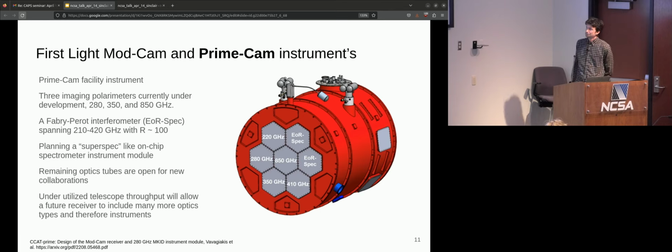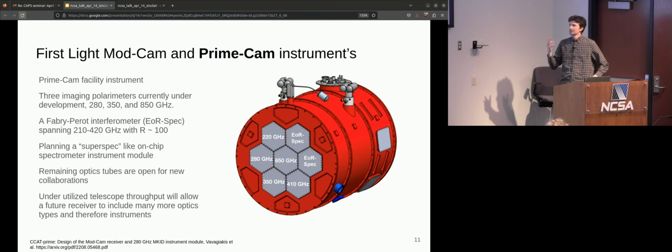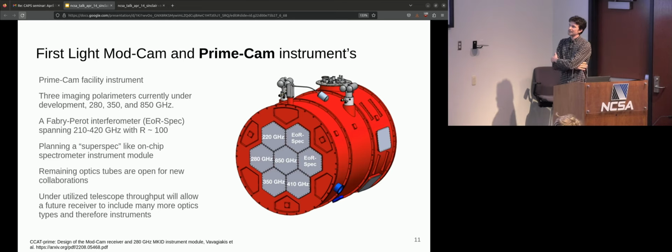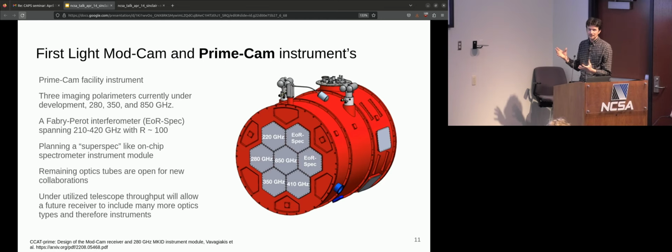But the idea is that you have a very modular design. Each one of these hexagonal optics tubes, we call them, is essentially a different instrument, maybe completed by one group, and there are actually a couple that are open to new collaborators. So if you have an idea about what kind of instrument you want, you can put it in one of these optics tubes. We have actually underutilized the telescope throughput with this design. We could actually make one that's even bigger.